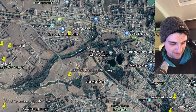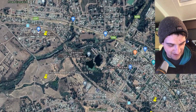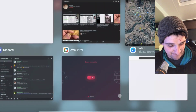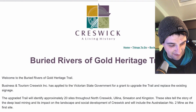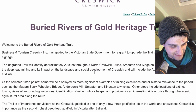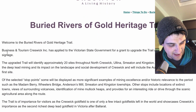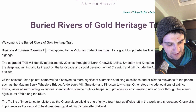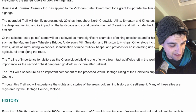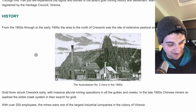So there's quite a big region of mining history here, so I thought we would have a bit of a dig around, eh? Let me just get up here. So this is taken from Creswick.net. If I can get my mouse to do what I want it to do. So right now, Business and Tourism Creswick Inc. has applied to the Victorian State Government for a grant to upgrade the trail and the existing signage. Okay, we don't need to know about that right now.